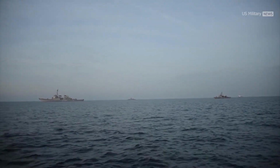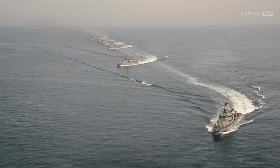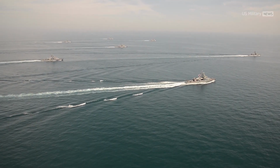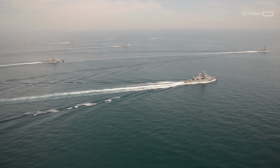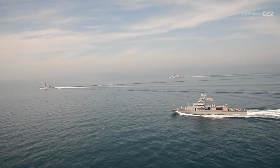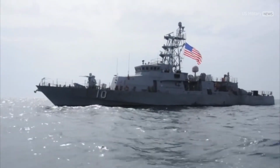Ten Cyclones operating from a base in Bahrain comprise America's naval vanguard in the Persian Gulf. They are the only U.S. warships that permanently operate off the Iranian coast. Other larger vessels periodically deploy to the region. The Cyclones are not widely known.